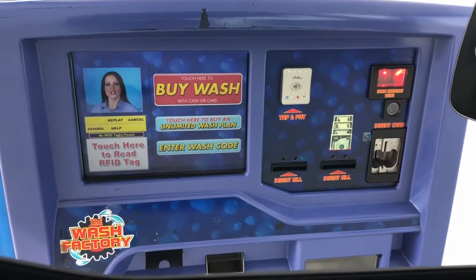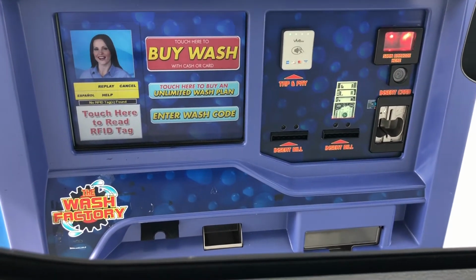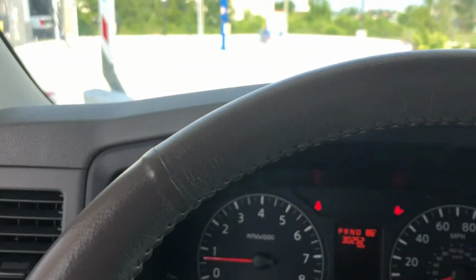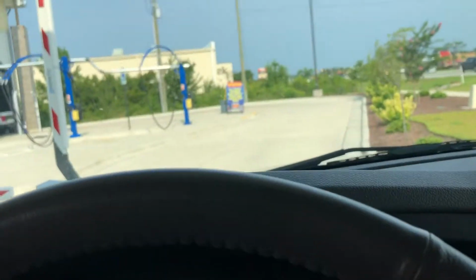Welcome to our car wash. Please select an option from the list on the screen. You are now ready to enter the car wash. Please proceed by following the directions on the signs ahead.